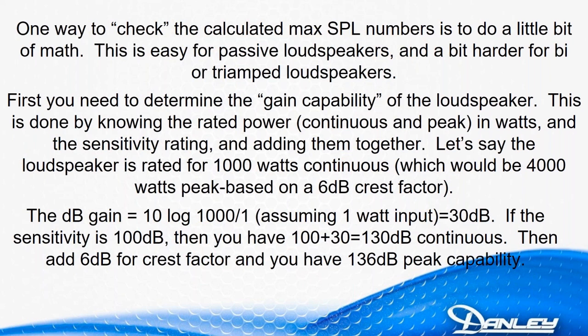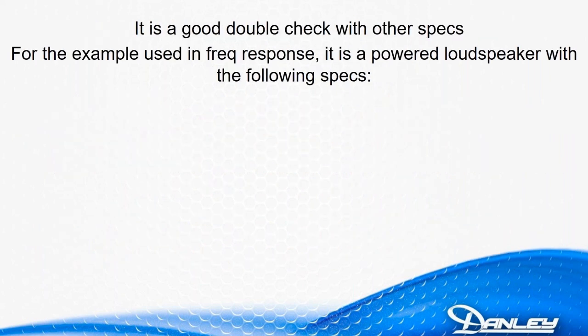And so if the sensitivity is 100 dB, you have 100 plus 30, you have 130 dB continuous, and you add 6 dB for crest factor, and you get 136 dB. So by looking at the wattage capability, that should give you the maximum SPL, so you can double check to see, hey, are these numbers adding up? It's good to double check.